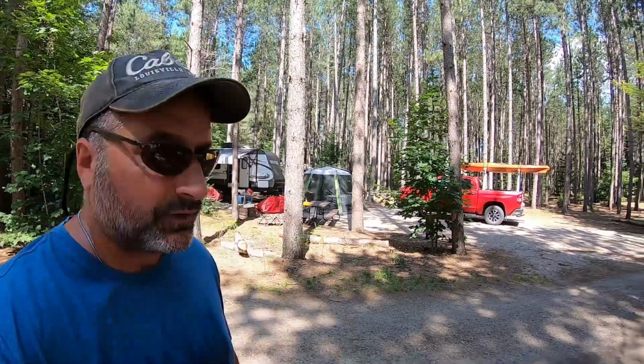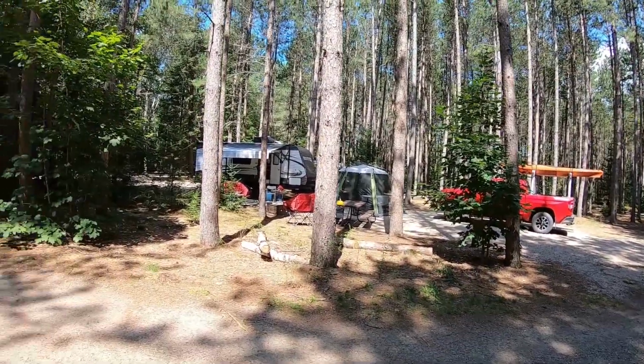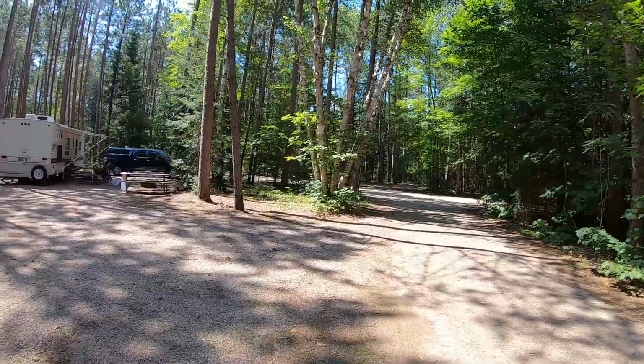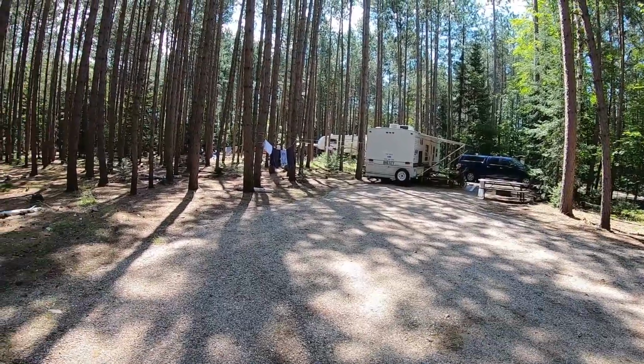Up in the Pines area, the corners of the roads have pull-through sites, and the sites are huge. There's one right behind me. And there's one right here too. When we come back, and we will definitely be coming back to this park, we're gonna see if we can grab one of those corner lots.